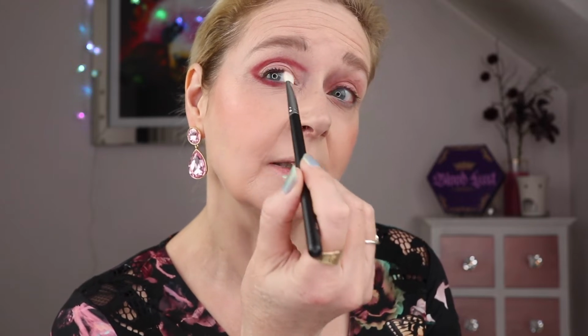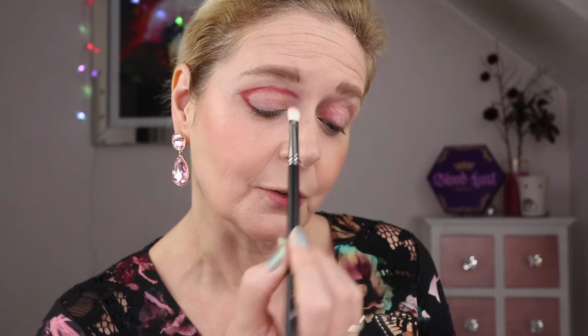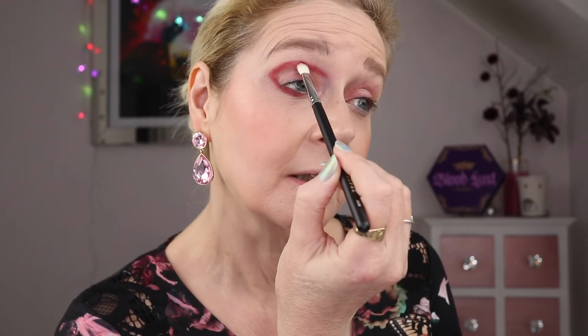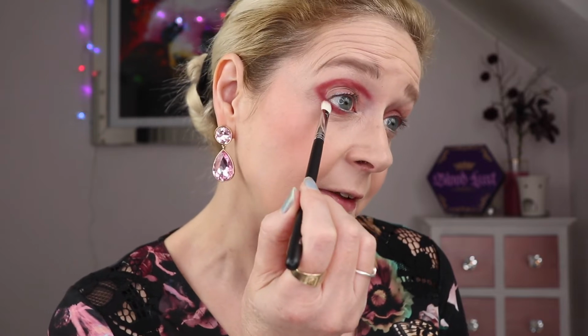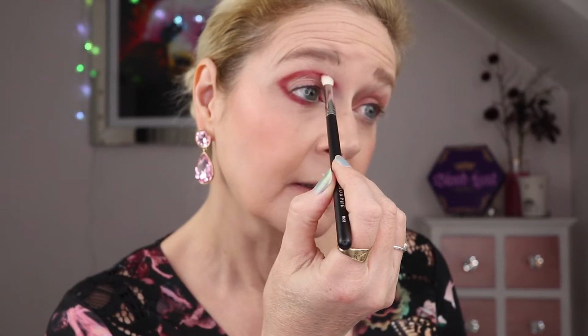So instead of coming down that way, oops, getting it on my nose, I'm going to be coming across, if that makes sense. Already now I love the tone of this shade, it's really, really nice. I think she chose really, really well for me actually.